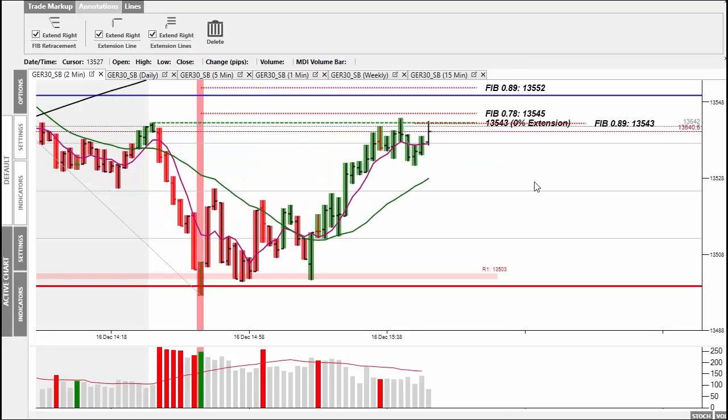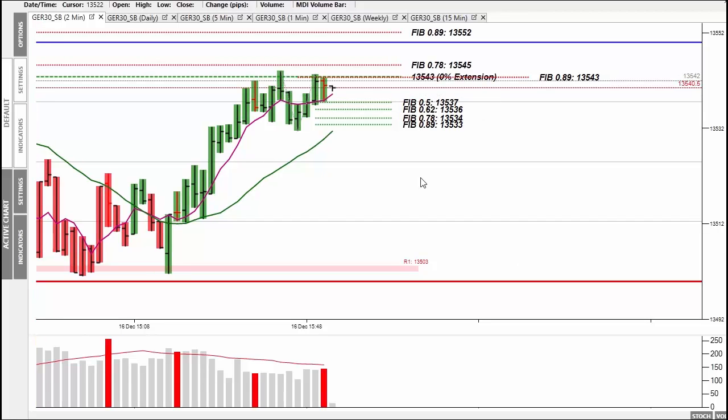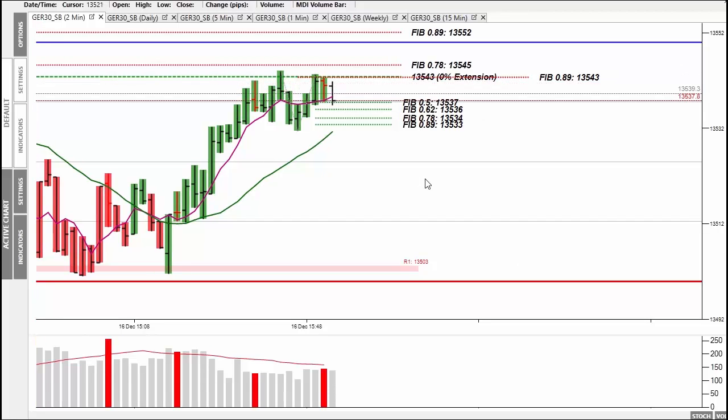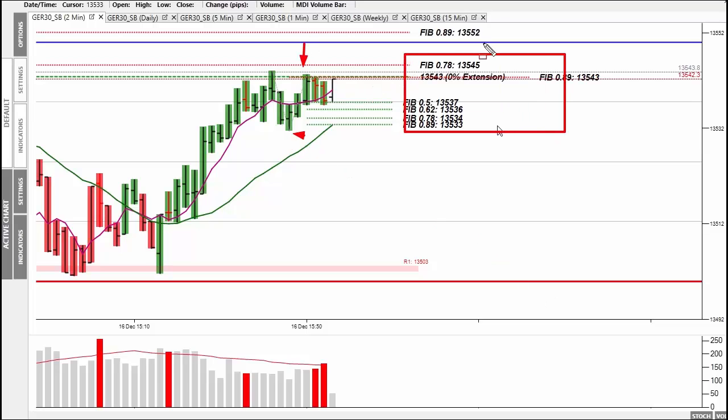I'm going to fast forward through. Again, all I'm doing is just trading the oscillation. There's some potential weakness there, a bit of selling as the market increased on that selling, but again stuck at 50% retracement from this low to this high. And then if we break through, we go up to the 78%.